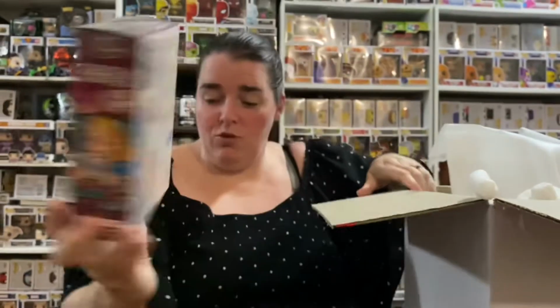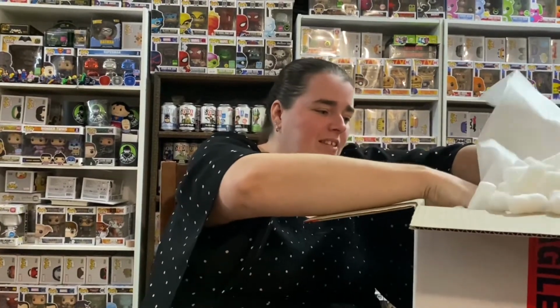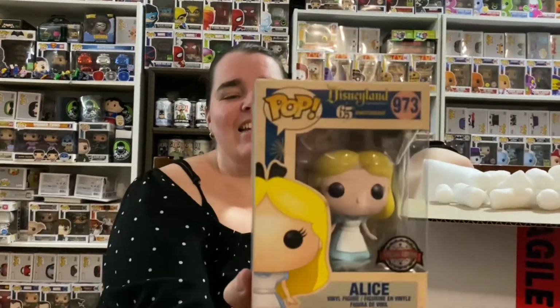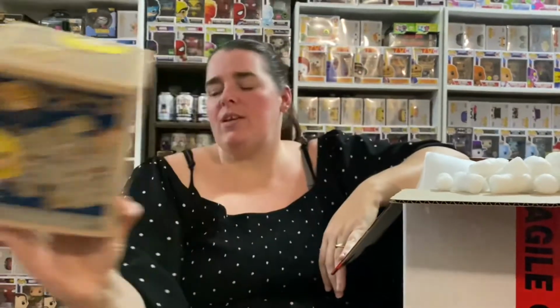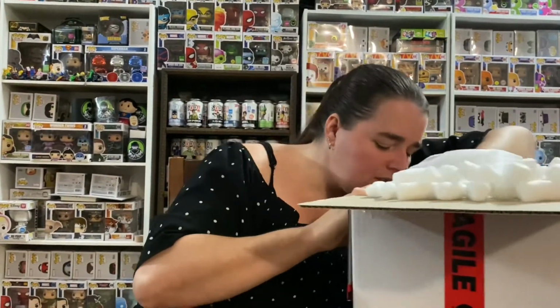It's a good first piece. I apologise now to the children because they're going to be picking this up. I do have this, but it's still cool. It is the Alice 65th anniversary Funko Pop. Won't have any problem moving that on. I know lots of people who love Disney. What else?